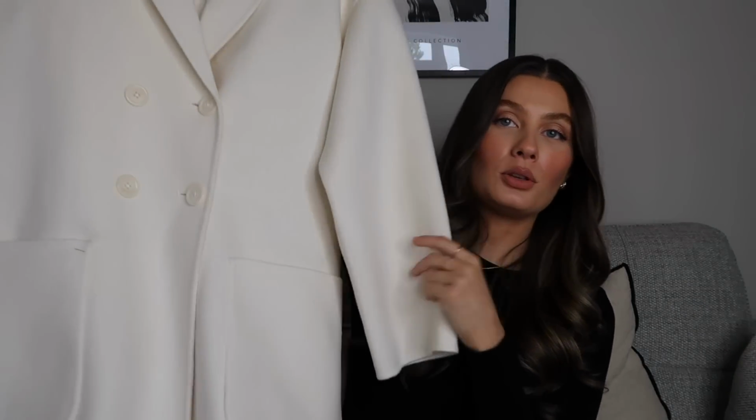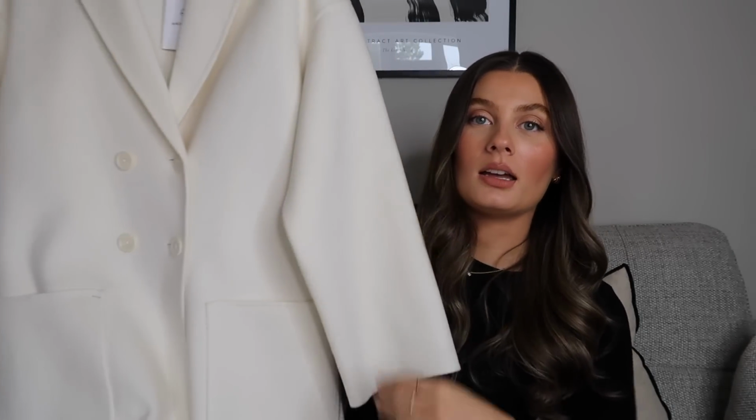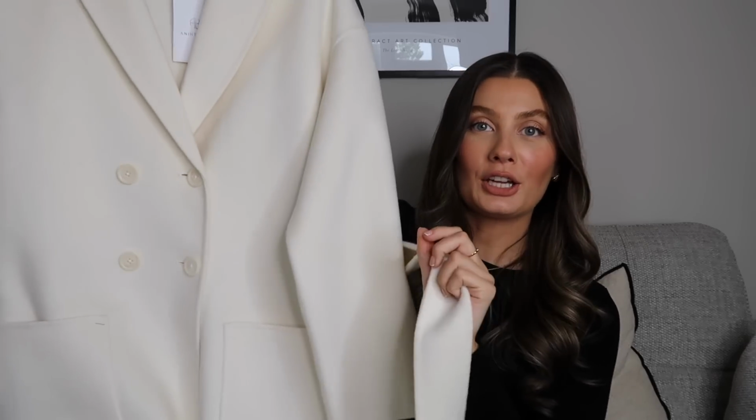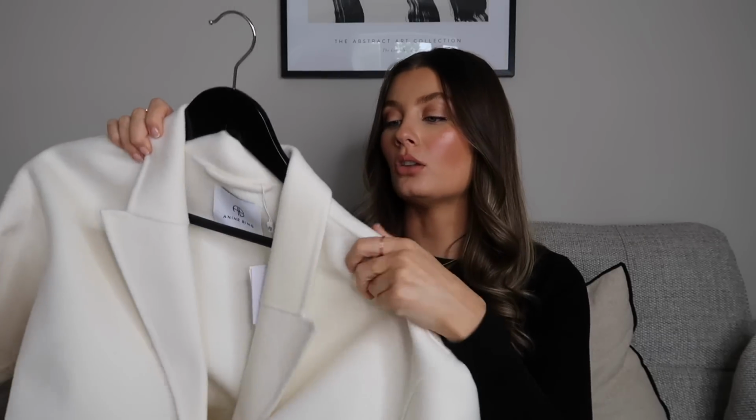It is a beautiful double-breasted off-white cream coloured belted coat and it is stunning. So this is a wool coat, it's not lined, which I quite like because it's nice and thin and it means I can layer up underneath it, but it's just such a beautiful shape. You'll see in the try on clip how stunning it looks on. I'm very grateful to Anine Bing for sending me this. It's just such a gorgeous coat.